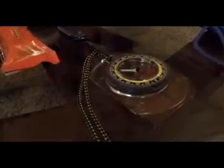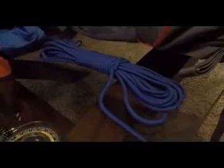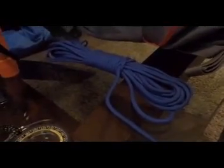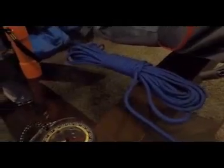So this is rope, and you can use rope for anything. Just don't kill people with it, seriously. It's not going to be that good.